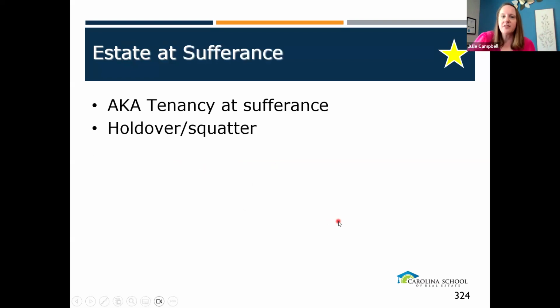And the last type of estate is an estate at sufferance. With this type of estate, somebody is suffering. Who's suffering? The landlord. You've got yourself a squatter. You've got yourself a holdover. It probably was that we started with an estate for years or even a periodic tenancy, and now the tenant won't go.